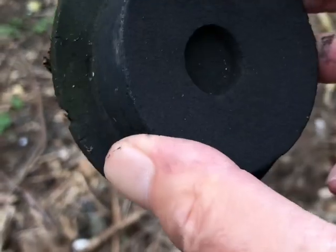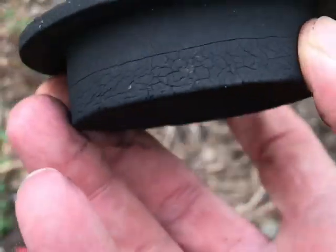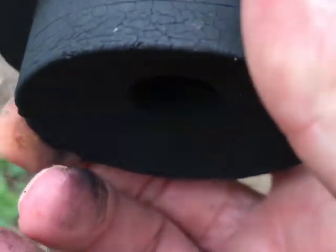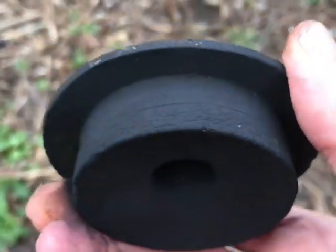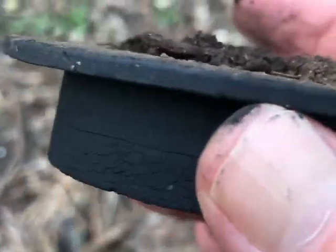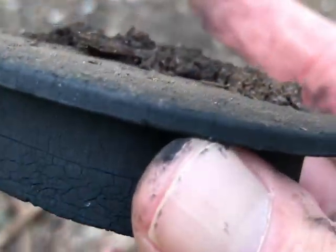Trying to work out what that is. It was like rubber. There's a lot of rubber items. It's too soft for vulcanite. I don't know if it is a cap to something. I don't think it is, because if you press that in, you wouldn't really have anything to get hold of to pull it out.